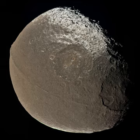Topic: In popular culture. The monolith featured at the climax of Arthur C. Clarke's 1968 novel 2001, A Space Odyssey is located on Iapetus.